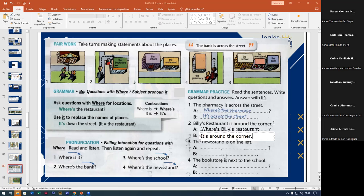Thank you. Let's continue. Carla Sarai, we have number three. The newsstand is on the left. How do you formulate the question? Where's the newsstand? That's good. On the left. Where's the newsstand? That is the question. You want to investigate that. Yes. Thank you. Very good. Karen Xiomara, what will be the answer? It's on the left. That's right. That's correct. There you have it. Thank you.